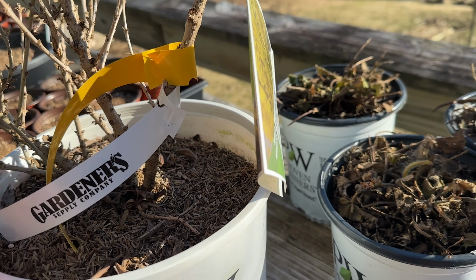All right, and then down here, I don't know what this is. I need to ask Blake. I don't remember what this is. Doesn't have a smell. Crap, I don't remember what it is. I'll have to ask Blake and get back to you on that while I water them. Basil, like put some basil in this.